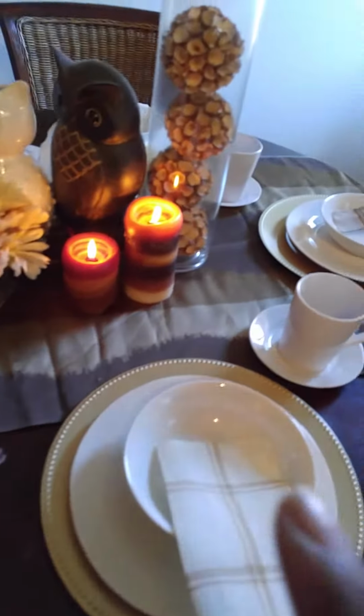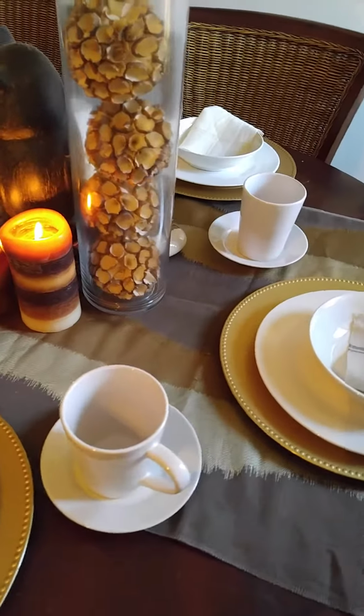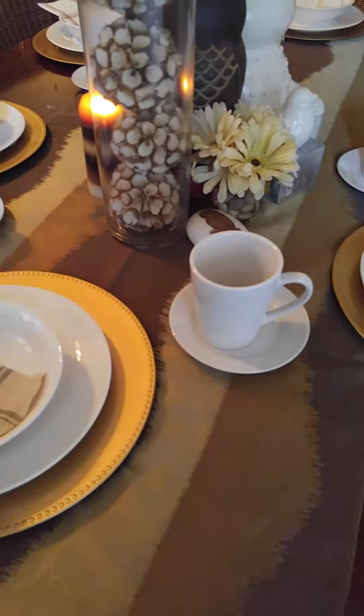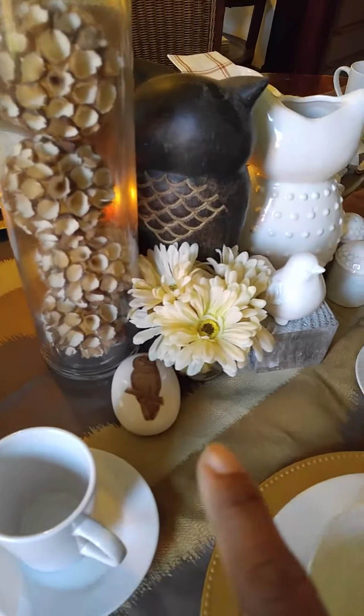Candles. I want to say Ross. I believe that's probably where they came from. Then I have the vase here that came from Ross as well. The flowers that are in there, like flower little balls, those came from Marshall's. The paperweight came from the dollar store.